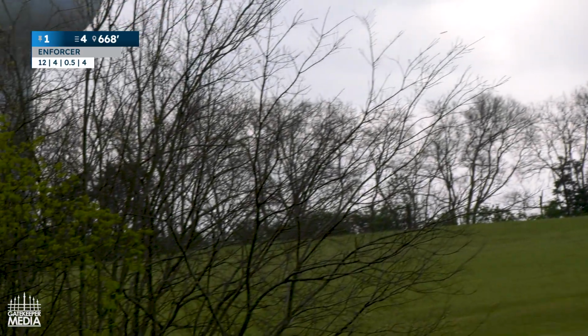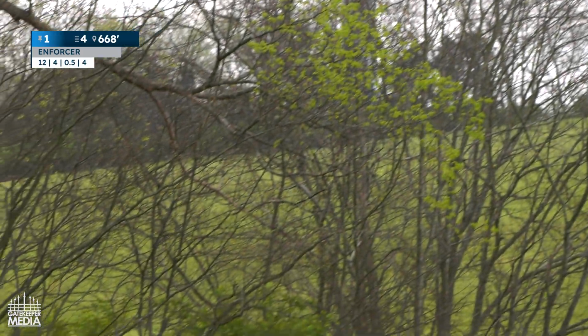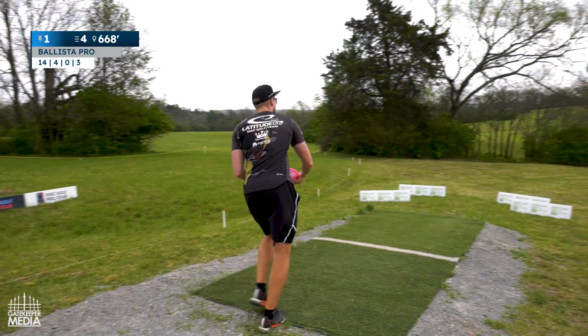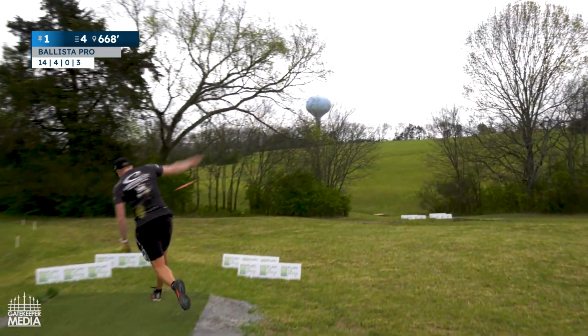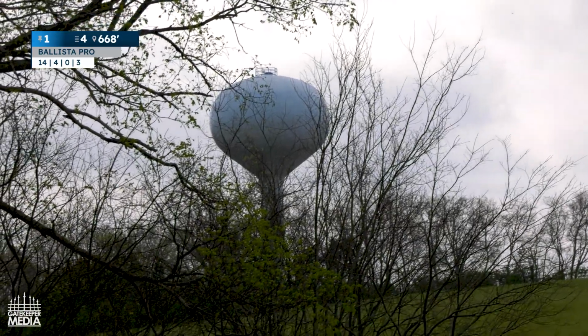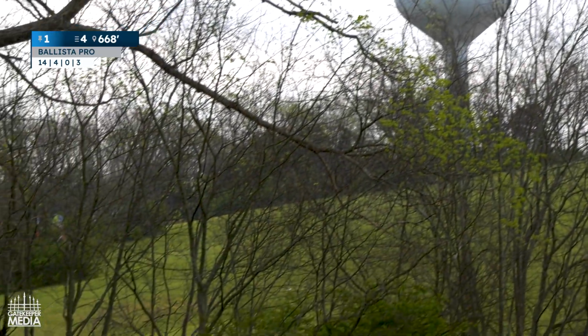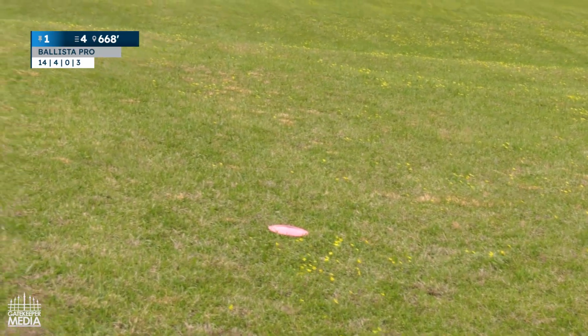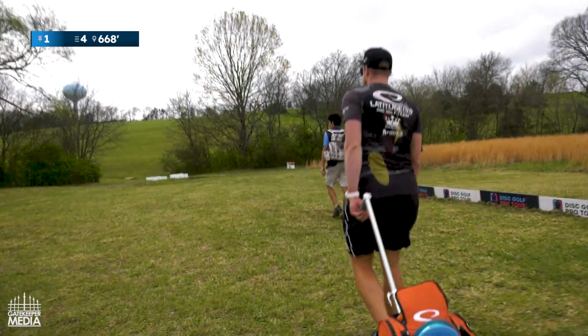I would say we have the toughest conditions right now we could possibly have on this one. Yeah, I think so too. This is just terrible for both shots. Let's see. I wonder if you can cut it a little bit more. Yeah, that's what I'm thinking. Try to get more left. For sure, you want to be as left as possible.